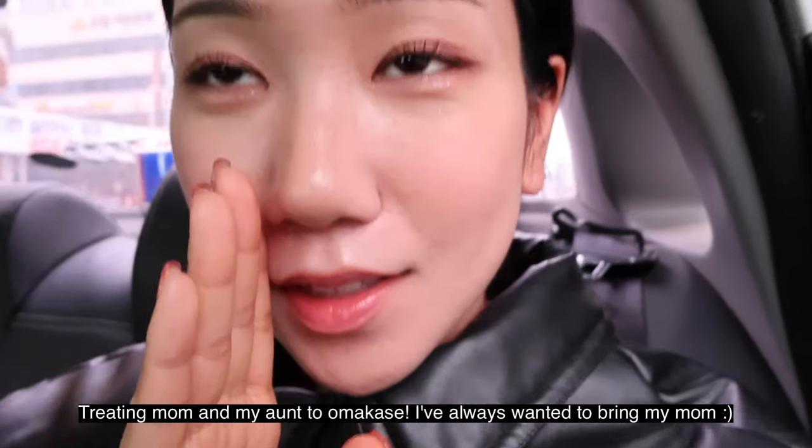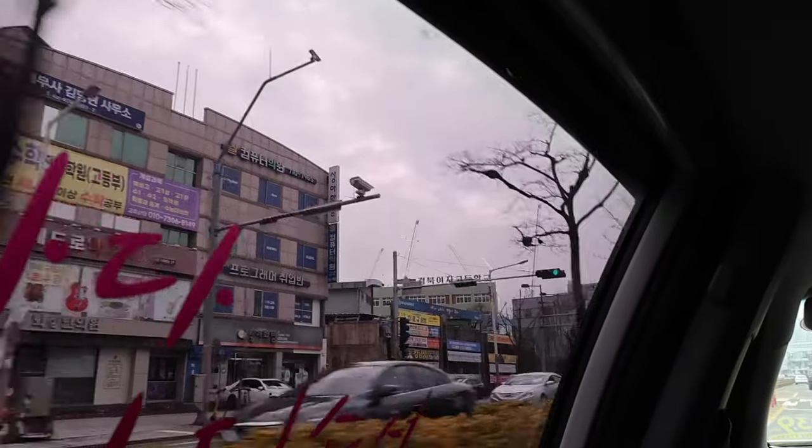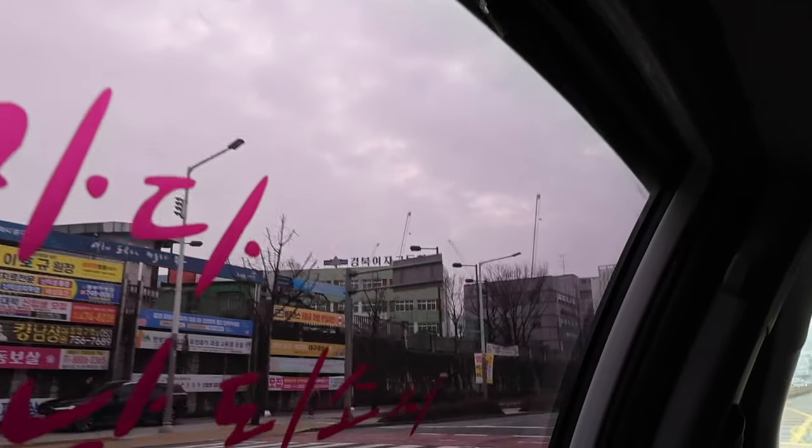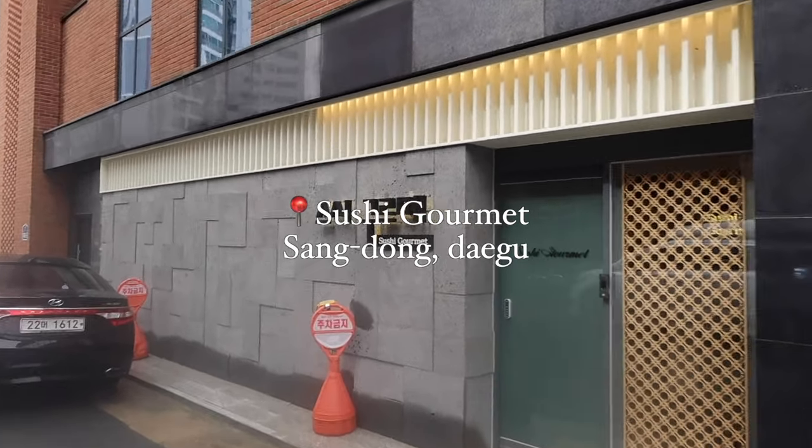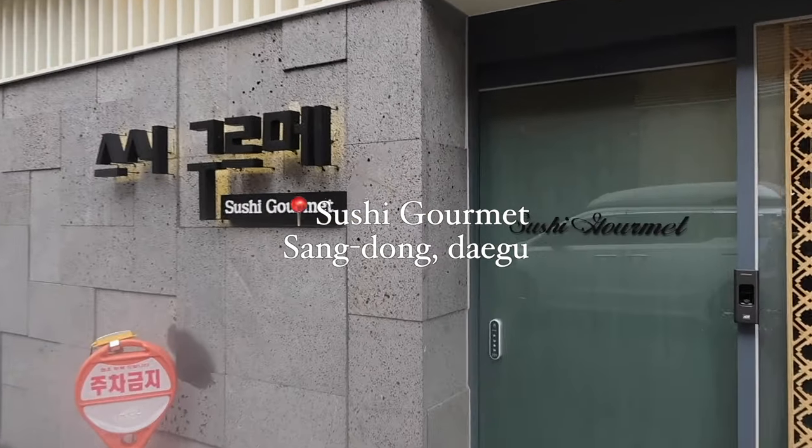Their first omakase experience. So it is February 19th.